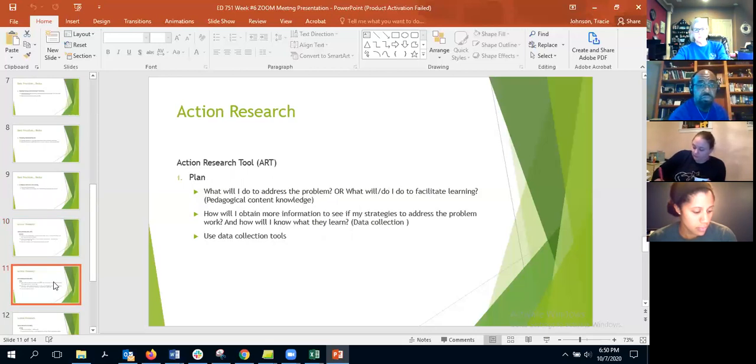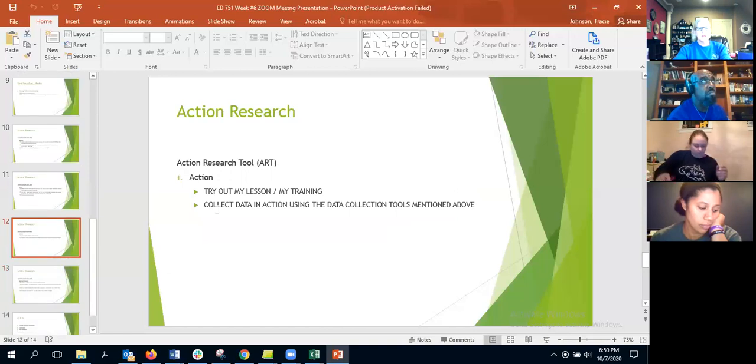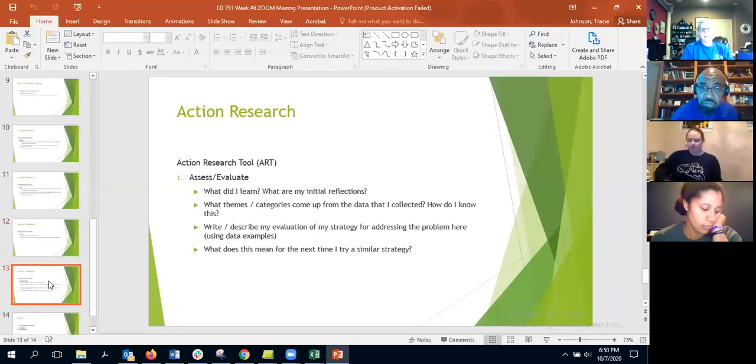Then you plan. So what are you going to do? How will I obtain more information? And how am I going to collect data? Then your actual action is you're going to try your lesson. You're going to collect data in action using data collection tools. And then finally, you're going to assess and evaluate.